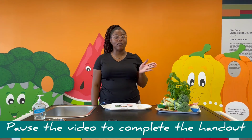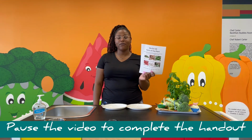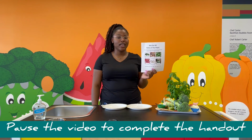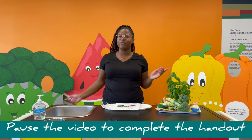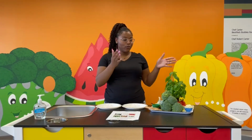Also, I want you to take a moment and pause and see if you can label each vegetable on your own. You can also use the Grow For It handout to help you along the way. Once you get done with that, come on back and we'll review together. So today, we have our ingredients that we'll be using. Luckily, all of these come from plants.